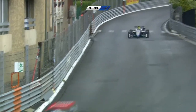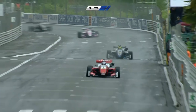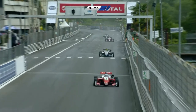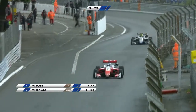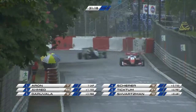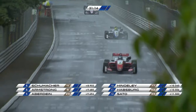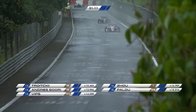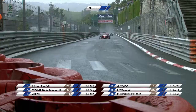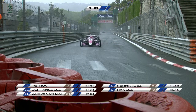It did look a bit shuffled up, didn't it, as they came onto the grid, and that's Alex Palou, so that will make life even worse for him if he ends up getting a penalty for that. But they come through the top 3 at the end of the first lap of the race. Ralph Ferron, Inem Ahmed, Jehan De Reuvel, at 4th place Fabio Scherer. Palou is dropping down out of the top 6 even, so Dan Ticktum is up to 5th, Schwartzman in 6th place, Schumacher 7th, Armstrong in 8th, Aberdeen 9th, and Ben Hingley in 10th place as it stands. Alex Palou down in 17th place.